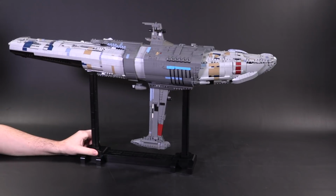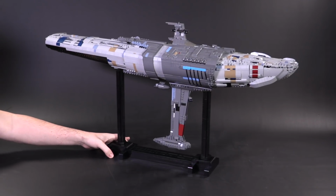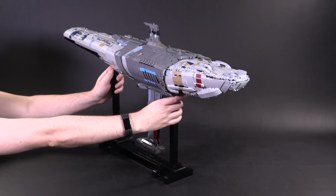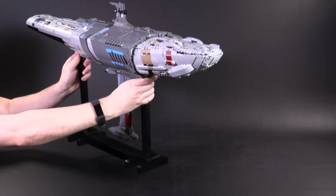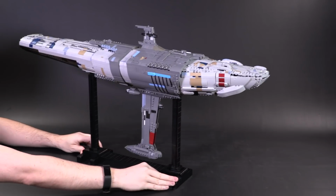Really quick, in case you are curious, the handling of the model is pretty straightforward. The external detailing is actually quite robust, but the real way to handle this model is by picking up the creation just where the display stand connects to both points on the ship. The model has some weight to it, and it's certainly a large size, but outside of that, the actual handling and moving of this creation is pretty darn casual.